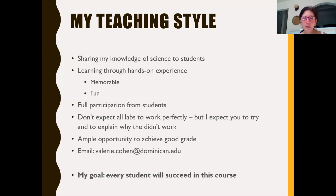When we're doing the labs, I don't expect them to work perfectly. They usually don't, but I expect you to try and do the work and then be able to explain why the lab didn't work. I think we often learn from our mistakes, and when the labs don't work, it's a great opportunity to think back on what didn't go correctly or what didn't go as expected.